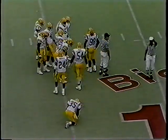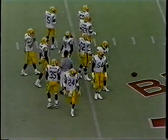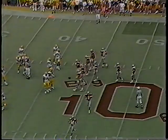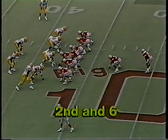This LSU defense, Paul, doesn't blitz very much. They play what they call a standard defense, Jack, or a vanilla defense. It's what you see, as they say, is what you get. Vanilla, is that what you said? And they don't do any exotic things, not a lot of blitzing. They just play standard coverages and standard defenses up front. They let the talent speak for itself.